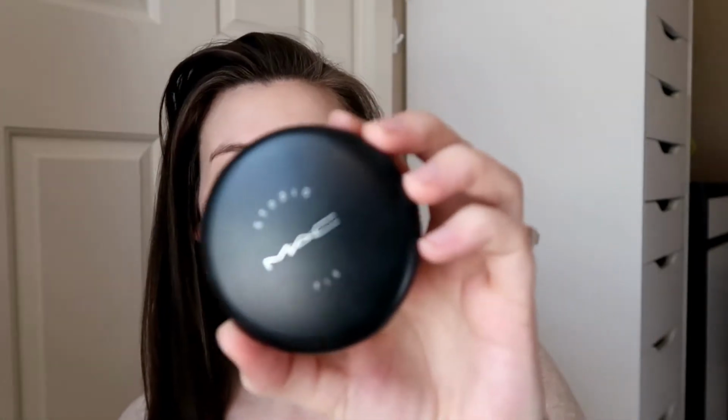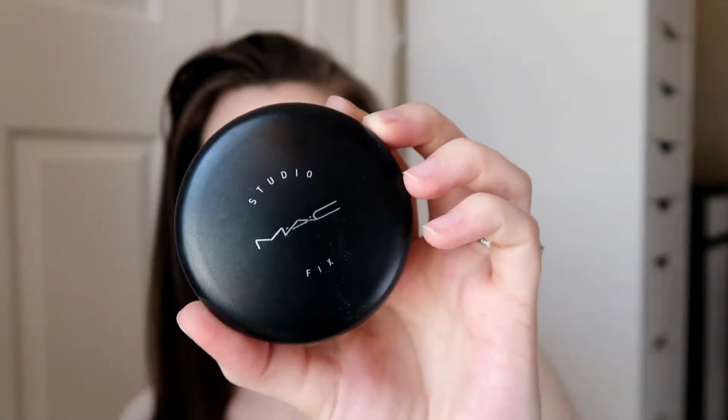Next I go in with the MAC Studio Fix. This is the powder foundation, and I just go in with whatever brush. Right now I'm using the e.l.f. complexion brush. Just focus on it.